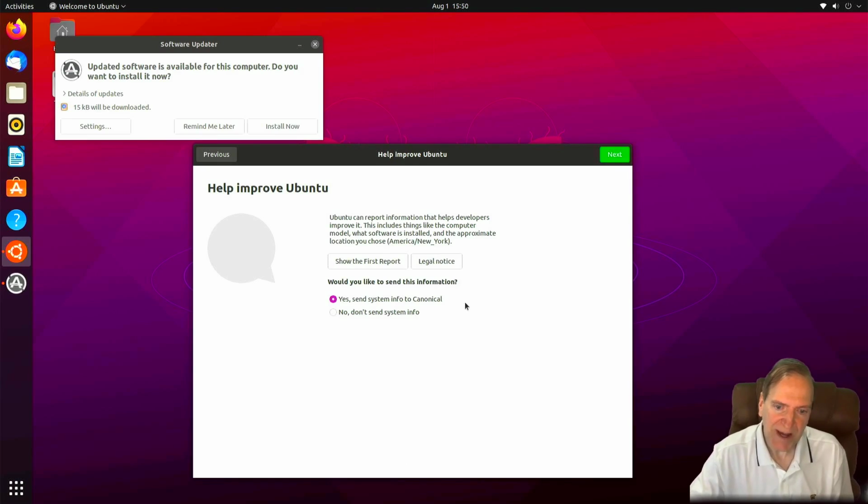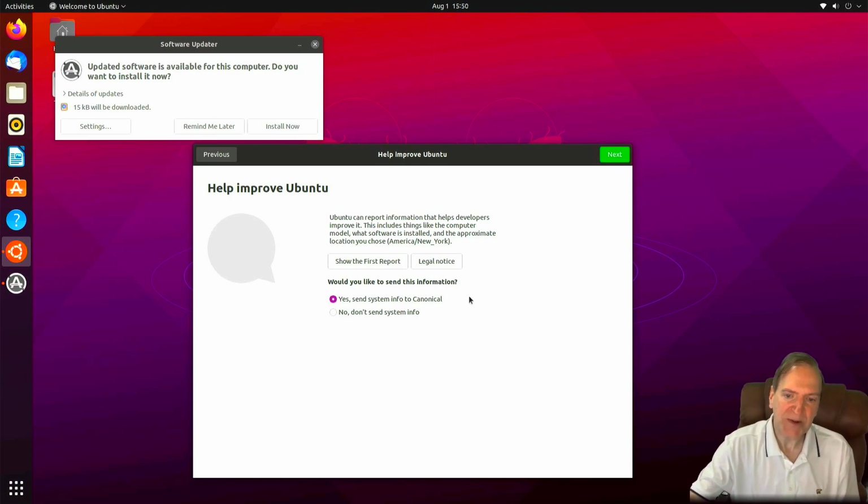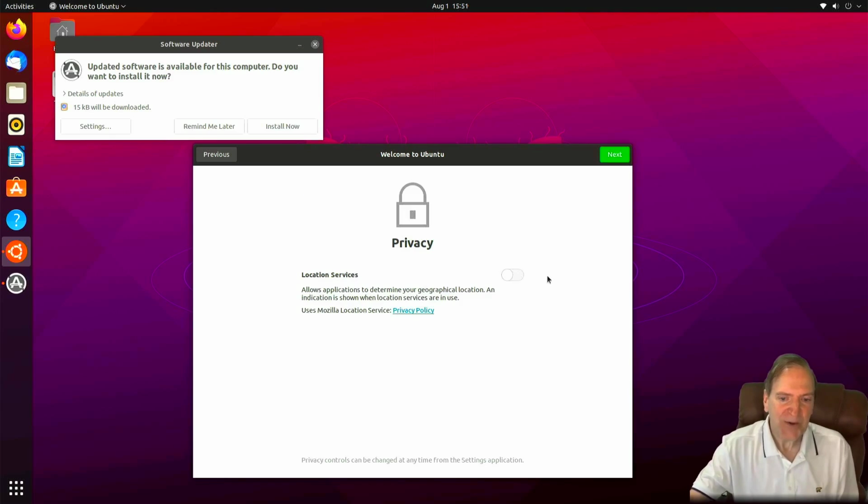And so yes, send the info to Canonical. I guess that's okay. I mean, I'm always okay with things. They're just asking for basic information to help improve a project, and I'm always good with that. I never feel threatened with my privacy in that respect. So yes, let's hit next. And then a little reassurance about the privacy, I think.